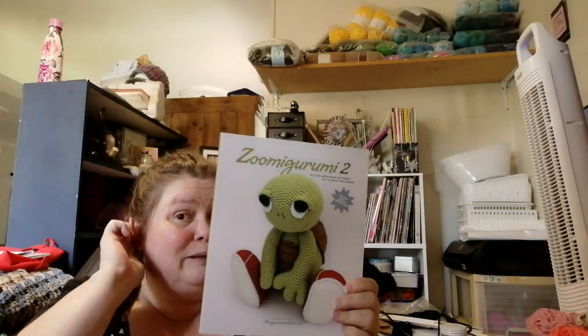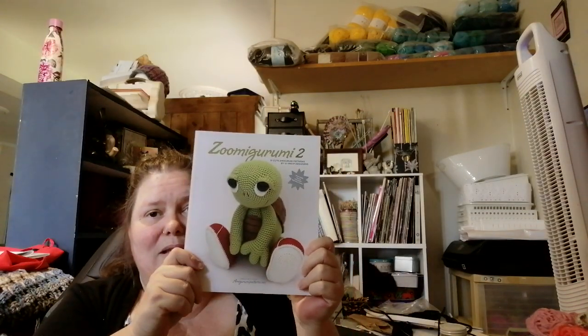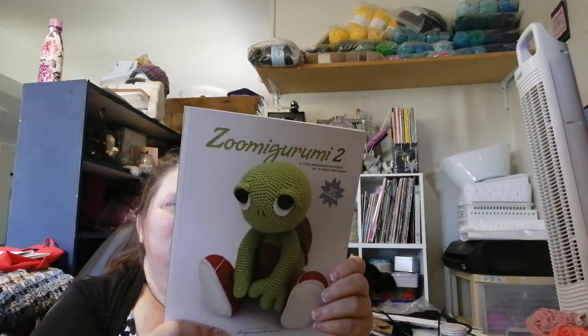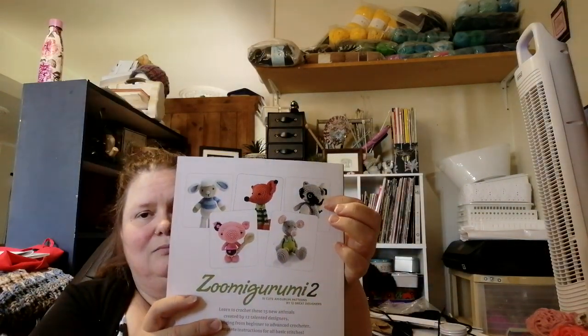And this one was also recommended retail $40. Amigurumi 2. So I now have 1, 2, and 4. So I'm happy with that. And I do like the cute turtle. I don't know if I could do that though. Look at those shoes and then the shell. I think there's quite a bit of detail in him. The raccoon on the back. My middle son loves raccoons, so I might make him that.